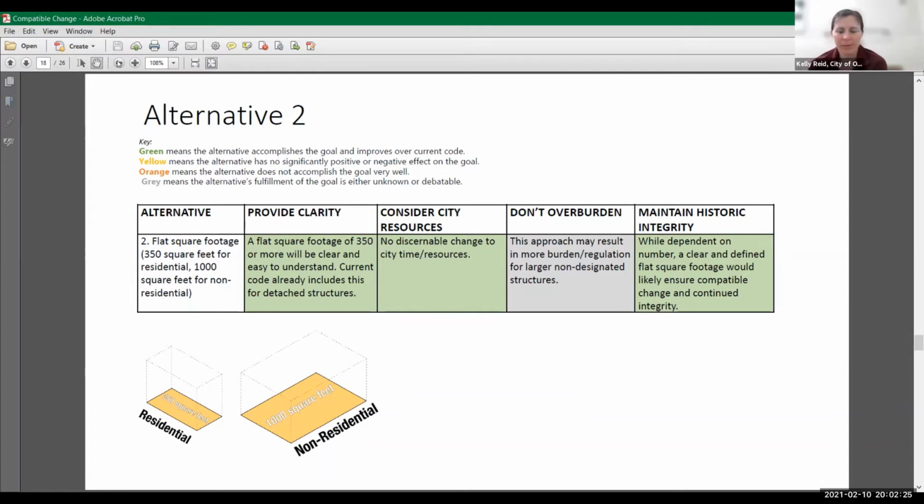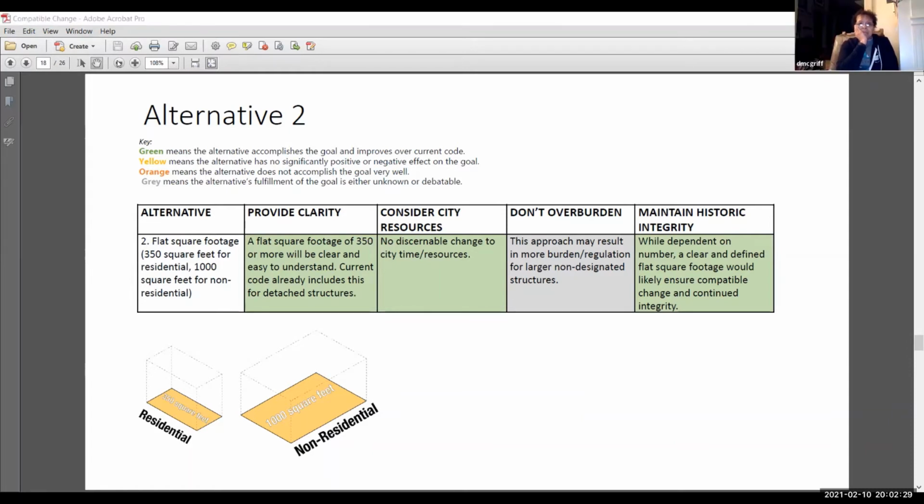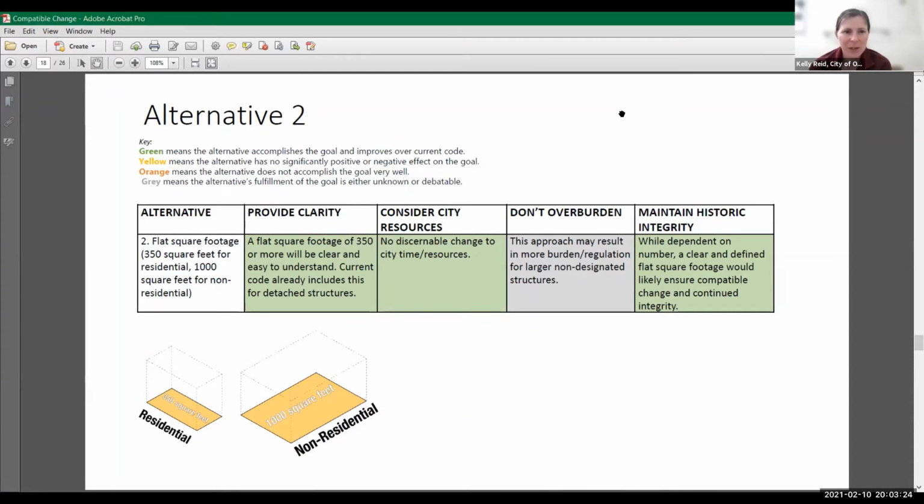So let's take the poll on this one. All right. We wait long enough, Mike's house will be potentially eligible. So this one looks like it has more people liking it, but it's the same amount as the previous alternatives. We just have one person particularly disliking this alternative. Great. This is so fascinating. I like doing this, you guys. Thank you. So let's move on to alternative 3.